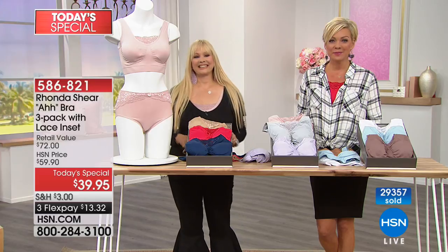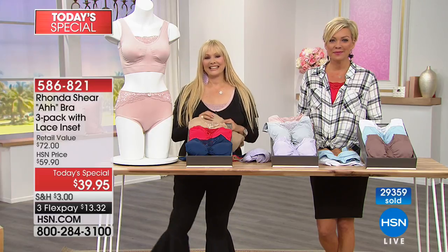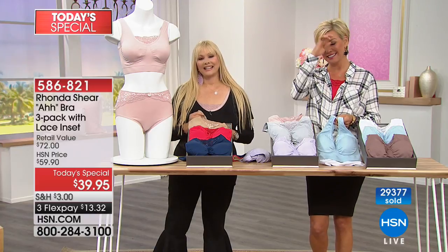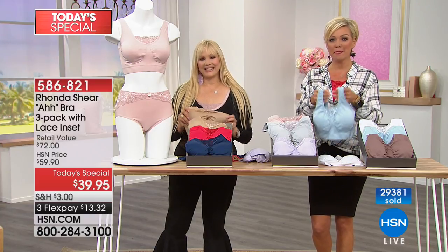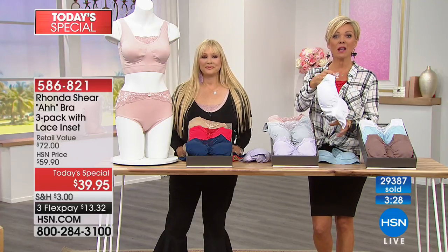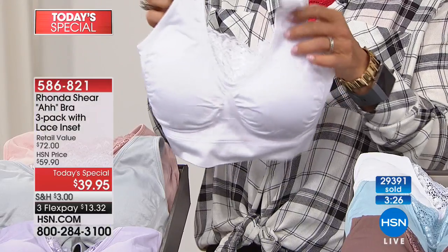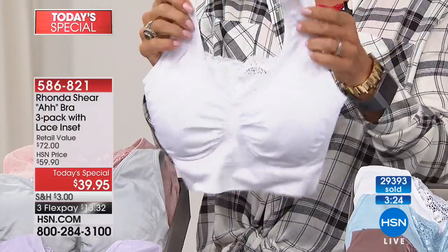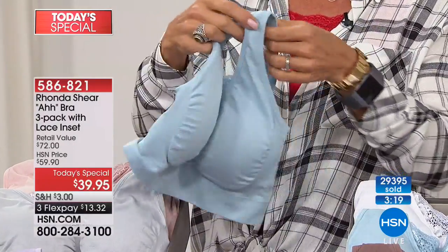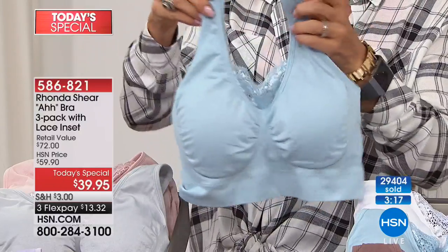Oh, I do. I have like 15 already of the AHA bras. I started when she started, I guess. Wow, 10 years, and they have not changed color. They can't wear out. You think, well, the old ones have to wear out, but they never wear out. They never get faded. Nothing happens to them.